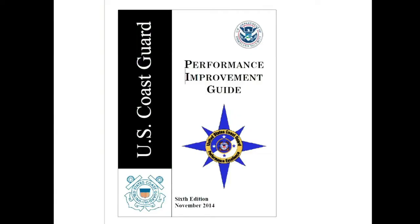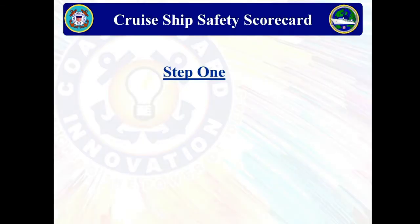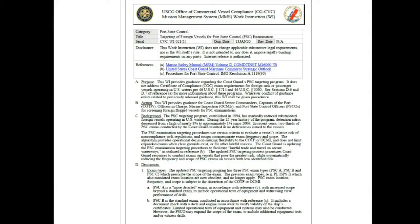This process is rooted in the principles and objectives from the U.S. Coast Guard's Performance Improvement Guide and the U.S. Coast Guard Mission Support Action Plan. Step 1. The systematic review of the foreign passenger vessel exam process. The result of this review was the development of the holistic examination process and build-out of the Mission Management System work instruction, which outlined the workflow to be followed to properly conduct a quality exam.